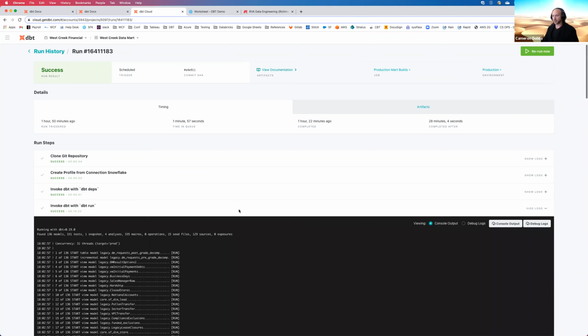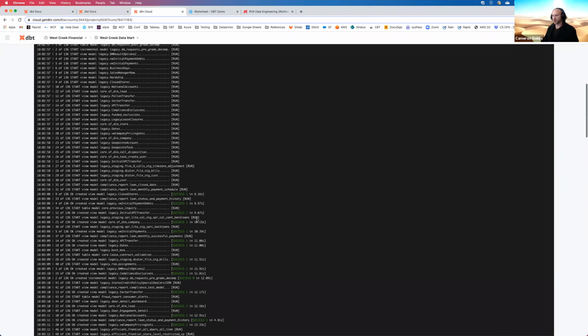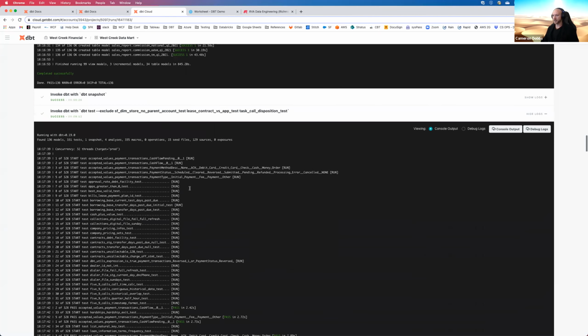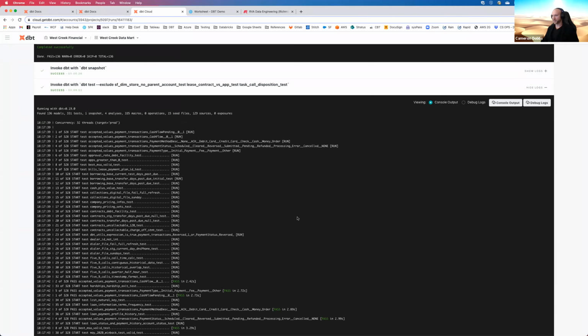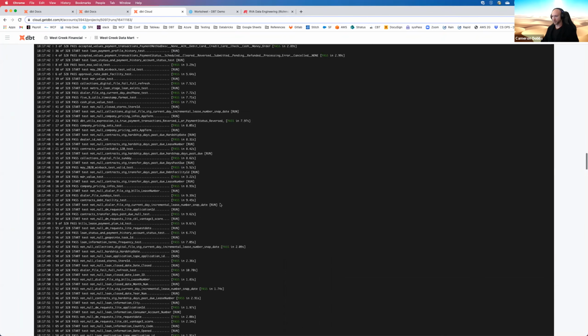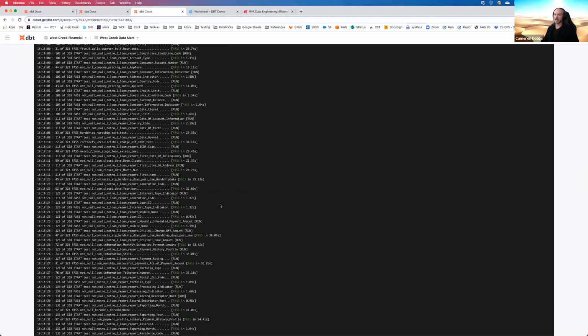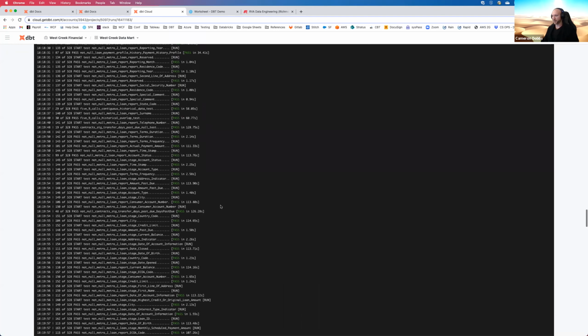You can just click on any one of these runs. It shows you all the models that were run, all the successes, and then you can click on your tests. We actually have about 331 tests. I know it's just a number, it doesn't really mean much, but we're trying to shoot for an average of 3 to 5 tests. And I'll give you an idea of what those tests look like in a second.